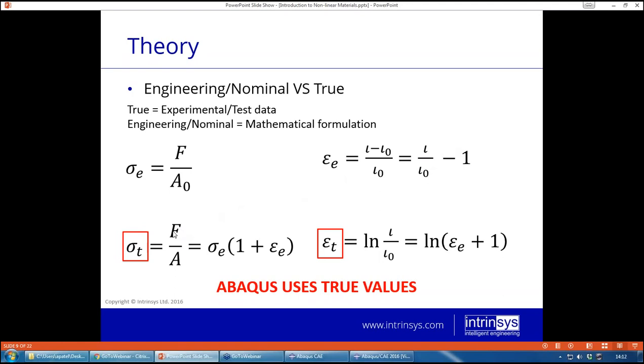True stress is equal to force, so the load applied, divided by the area. Note the difference: in engineering we had initial area, now we have area. So it's the area of the cross-section at that current time. Obviously as you're pulling on the Coke can, the material has to do something to compensate for the additional length, so it starts to essentially shrink. So the cross-sectional area is getting smaller. So it will be the area at every sample time step, essentially. That could also be equal to the engineering stress plus engineering stress times engineering strain. So it can be reduced down to this formulation.